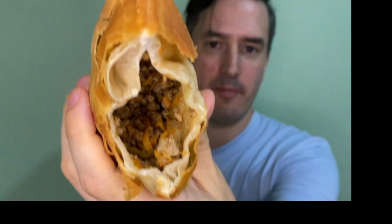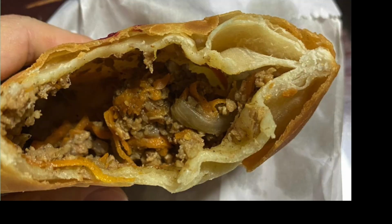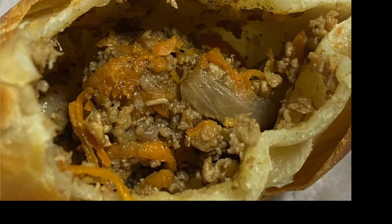But, well, I mean, you can see for yourself that it fell. Anyways, the filling is ground beef with grated carrot, and it looks like it has grated onion in there too, but not as much onion as carrot. It tastes really good. I thought they told me it was spicy though, but no, if it is spicy, it's barely even there, just a tiny hint of spice. Not much. Very good flavor though.